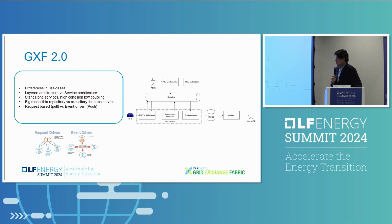Then Jelle, GXF 2.0. Yeah, GXF 2.0. There are a few key differences in our opinion between the last three use cases and the first two. For example, public lighting and smart meter headend involve quite a lot of user interactions. Basically, users are able to change the state of a device. For example, for public lighting, a municipality is able to change the light schedule of public lighting, meaning that they can change when the light turns on for some reason or whatever.